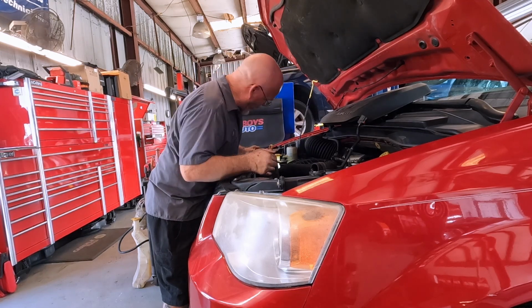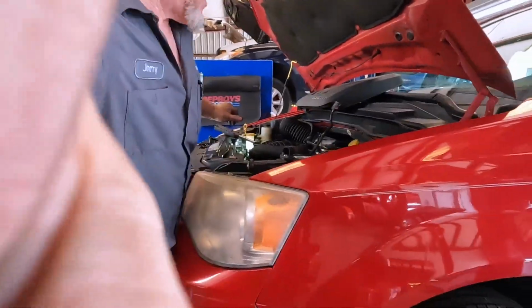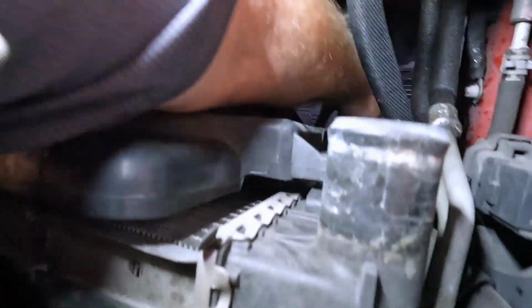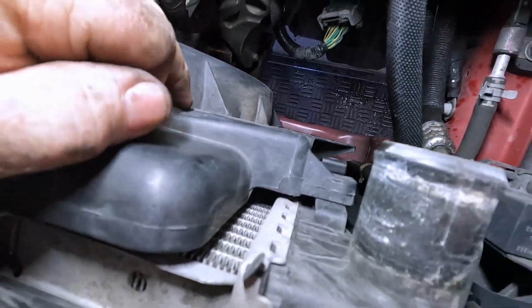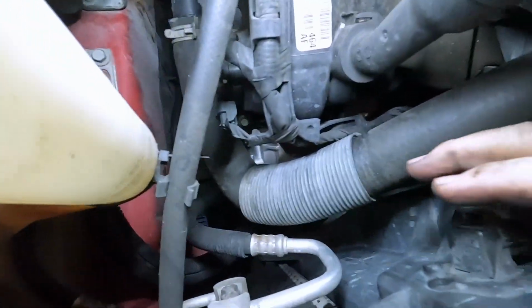Iron harness is so... Got a little slot on the bottom. It's got to go in. And then these latch on the top. Phone's ringing. Fan's pretty easy on this.